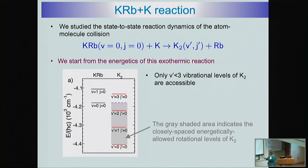So the first reaction is potassium-rubidium colliding with a constituent potassium atom, of course with the potassium-rubidium molecule in the absolute ground state. Here on the left are the energetics of this reaction. We start from V equals zero, J equals zero of potassium rubidium, and then we have three vibrational states available. And of course, many rotational states could be occupied. So this gray area indicates many rotational states.